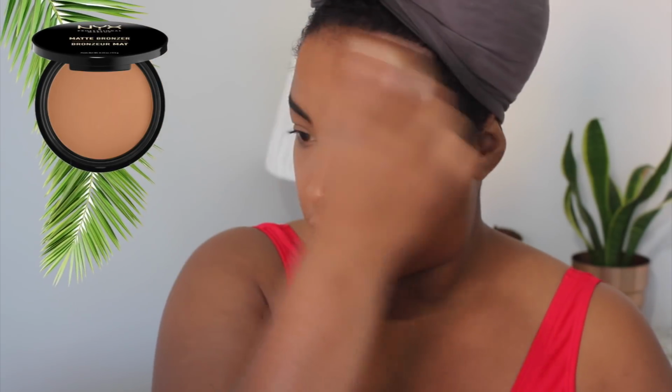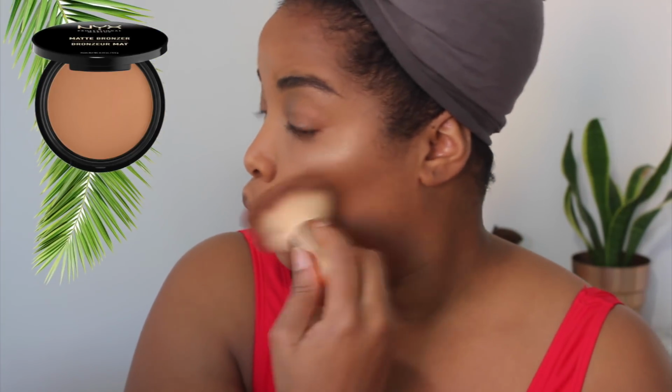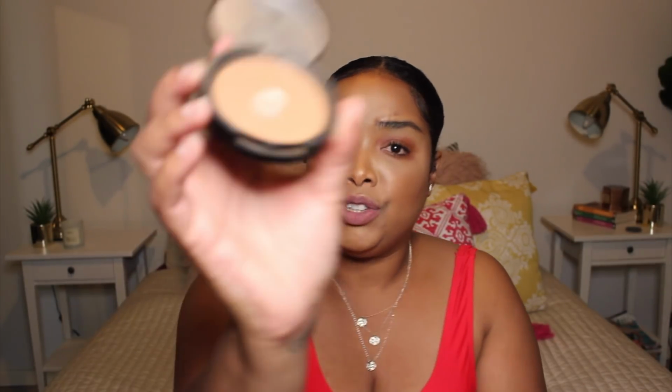Bronzer, because we gotta, you know, you just gotta do a little bit of bronzer. I like to use a kabuki brush together with this NYX matte bronzer. I am in the shade Deep Tan, and this is just a simple matte bronzer. It works for me. As you can see, I hit pan, so I need to get a new one, but I love this and it's been working for every day.